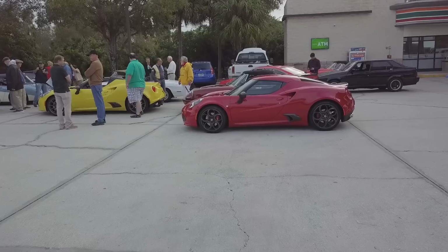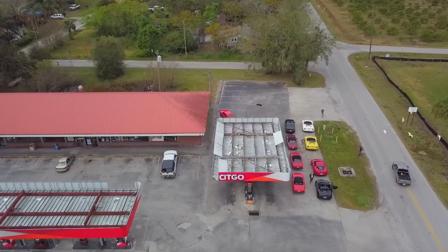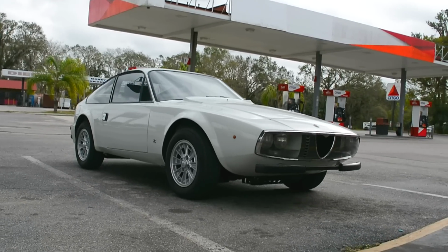But it's out, and we're about to get in the cars right now and hop in and go for a drive. The cars are all at the gas station right now. We're refueling to go. It's gonna be fun. It's a bunch of older guys and older cars, but still a lot of fun.